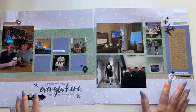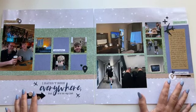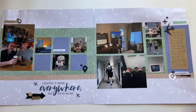I am using the monthly featured paper collection, which is called Let's Go Anywhere. One of my most favorite things to scrapbook is travel. I know for many of you as well, you also love to scrapbook your travel adventures.